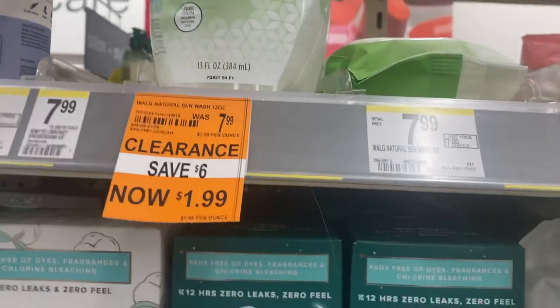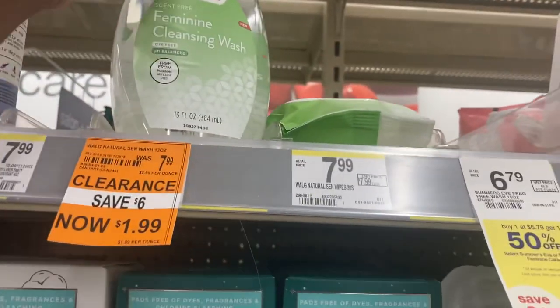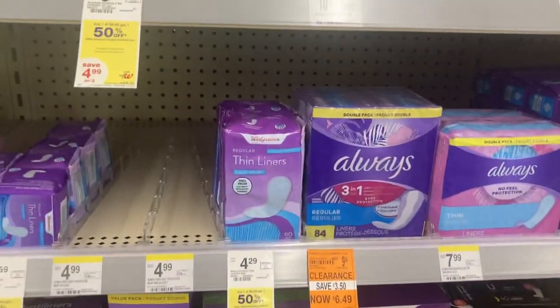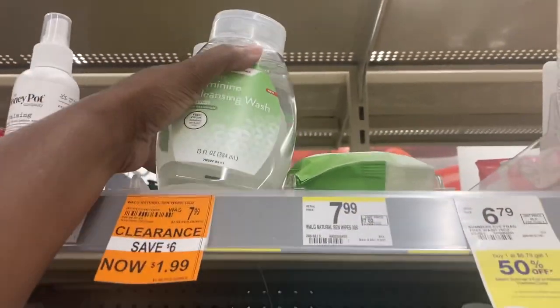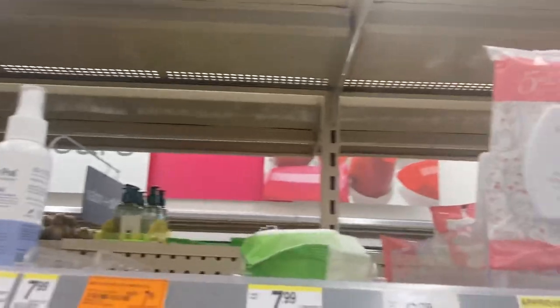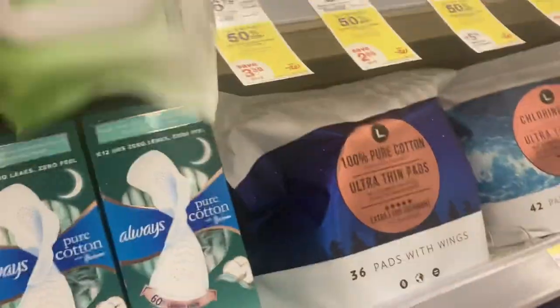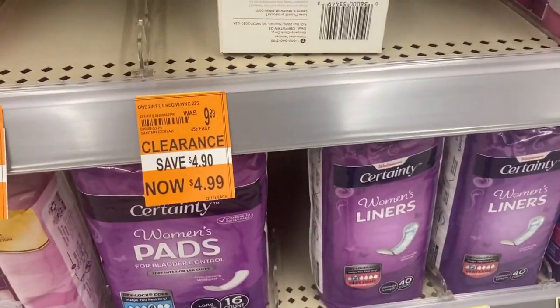Sensitive wash, I may get this, $1.99. Both of these feminine cleansing wash, normally $7.99. Let me check it. Okay, it shows $7.99 on the app, and they are buy one, get one 50% off. So I'm gonna go ahead and get both of these. I wonder if these are on clearance too. Okay, I'm gonna go ahead and get these.